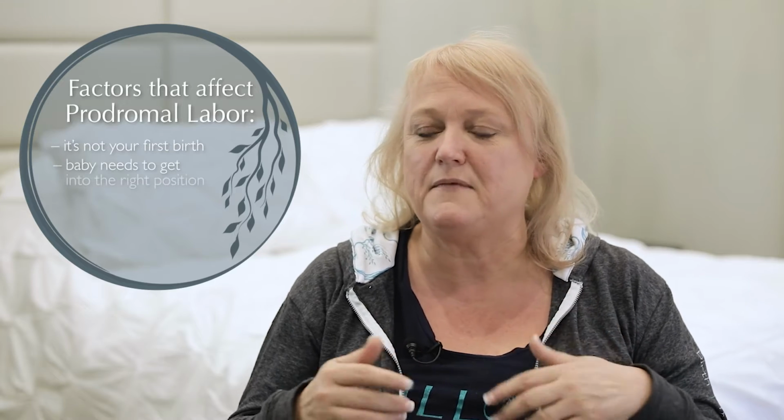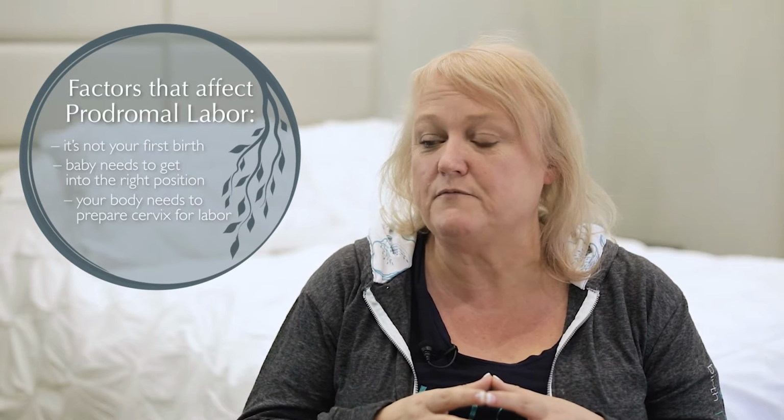And it can have a lot to do with whether you've had a baby before, if your baby needs to get itself in a perfect position, or if your body needs to do some work on your cervix and get you ready to go into labor. You can get prodromal labor if you're a little bit dehydrated or a little bit anxious.